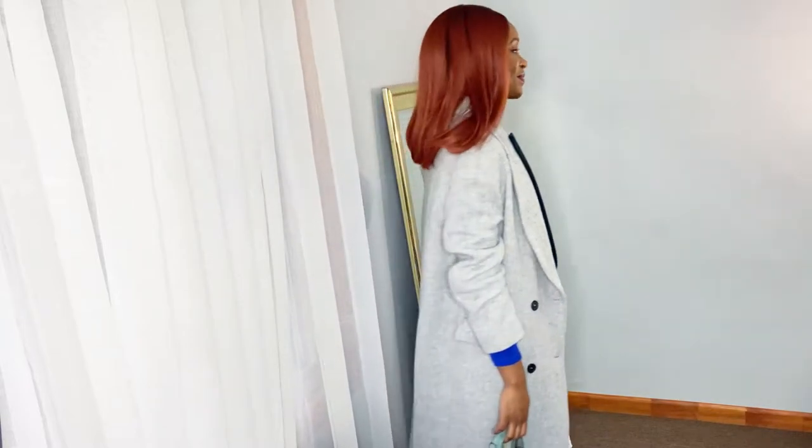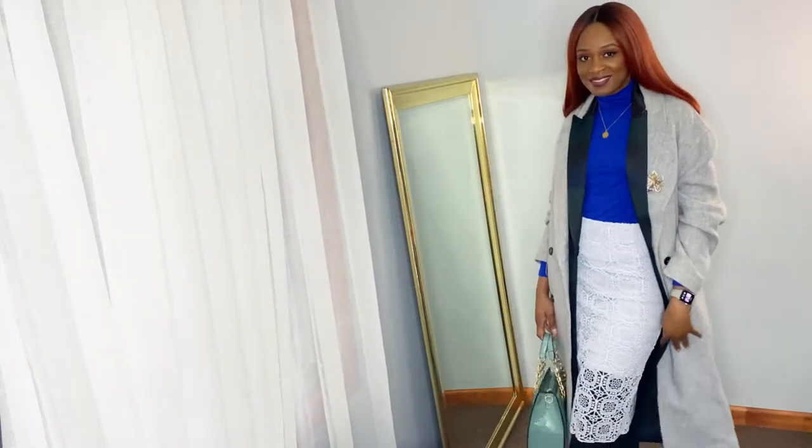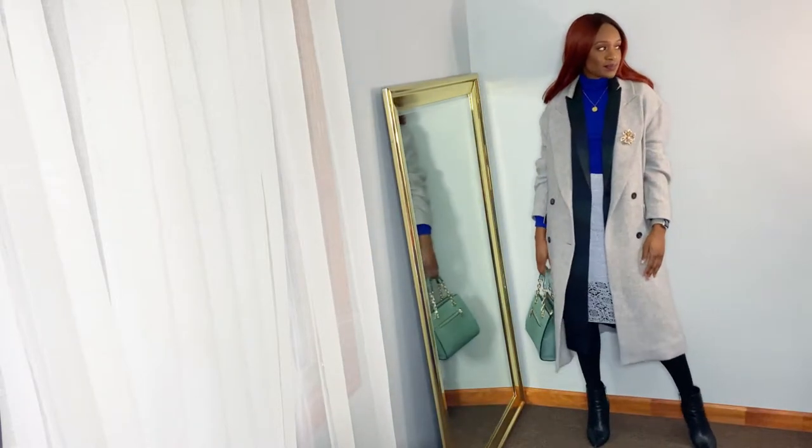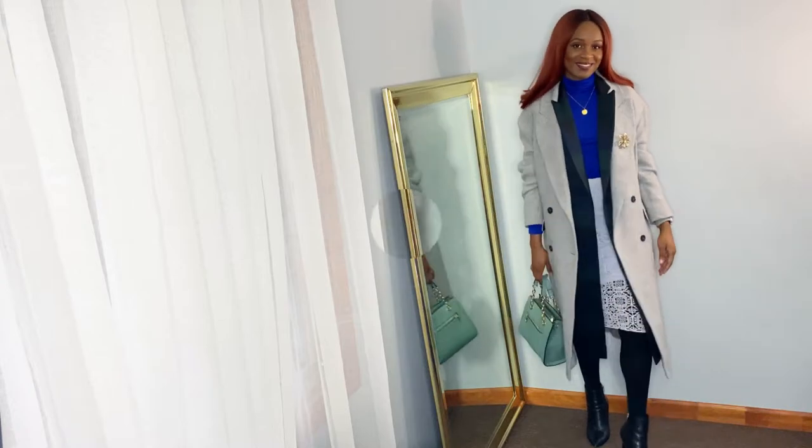Another thing I love when I'm rocking my coats is to use a brooch. This one that I have, I believe, is from Ann Taylor. And I mean, what an easy way to add some sparkle.